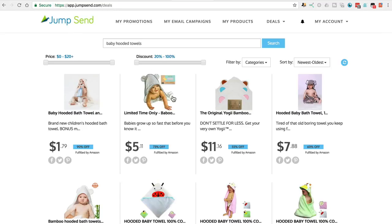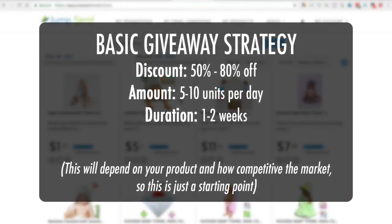Using JumpSend allows you to control how many coupon codes you give out per day. So just as a bit of a guideline, a good strategy might be giving away anywhere between 50 to 80% off for your product, depending on what it is, and then give away somewhere between 5 to 10 products per day, anywhere between 1 to maybe 2 weeks. Let me show you how to set it up.